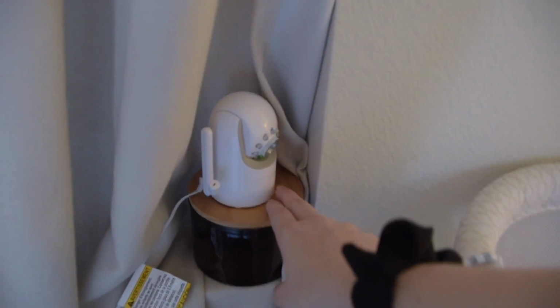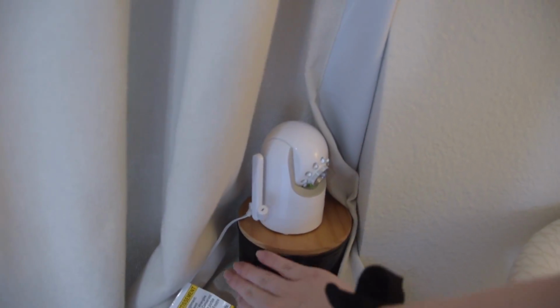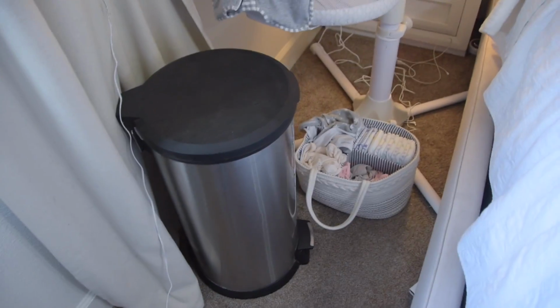I also have this candle right here on top of our curtains just to make this more of a blackout curtain situation. We only have one big window in this room, but lots of light comes through it. And even though we have blackout curtains, the edges let enough light out that it distracts baby girl and keeps her awake. So we have the candle pushed there just to make it a little bit darker in here.